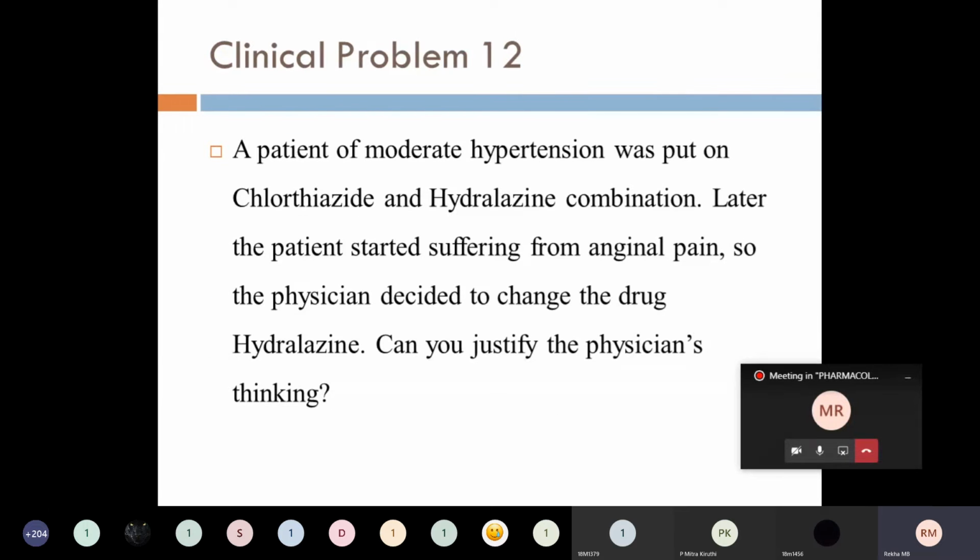Coming to the next clinical problem, a patient of moderate hypertension was put on chlorothiazide and hydralazine combination. Later, the patient started suffering from anginal pain. So the physician decided to change the drug hydralazine. Can you justify the physician's thinking? Now, in this case, the diagnosis is already given. It is a case of moderate hypertension, and the patient is already on medication, that is chlorothiazide, which is a diuretic, and hydralazine, which is a vasodilator. After starting this, the patient has developed anginal pain. So the physician is thinking of changing the drug hydralazine.